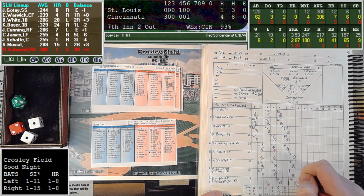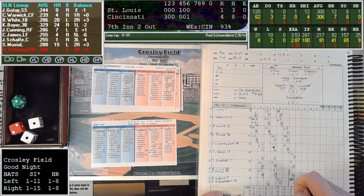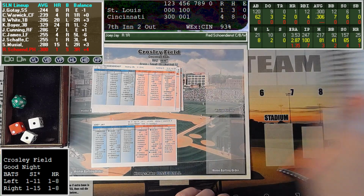So we got our 7th inning stretch here. It's actually a foul out 3. No runs, no hits, no errors. 1 runner left on.